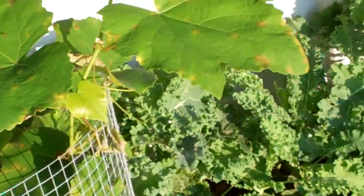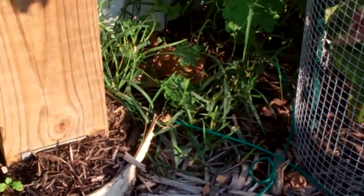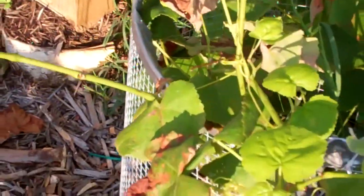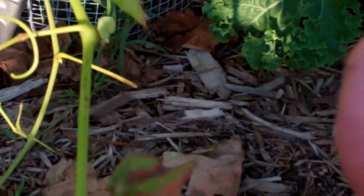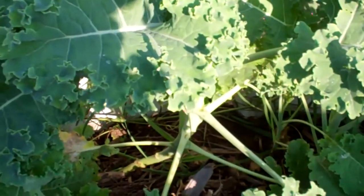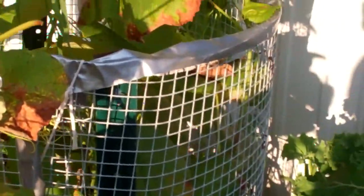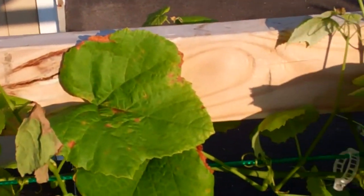But we're going to have to be careful when we water, because we know that the tomato plants, when you water the leaves on the tomato plants, you can cause disease. So this looks like the same situation with these leaves, because what happens is you water the kale. Everything's in close proximity, so you water the kale and you end up getting the leaves of the grapevine. And we were hoping that the grapes would do well, but don't know. We just have to wait and see.